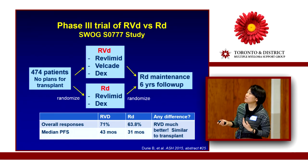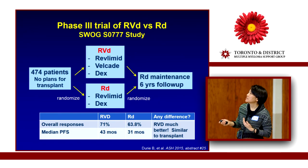Patients who were not planned for transplant either got Rev-Dex, which is one of our standards, not yet funded, but one of the good frontline treatments. Or they got Revlimid or lenalidomide plus bortezomib and dex, RVD. Again, you're going to hear lots of RVD.